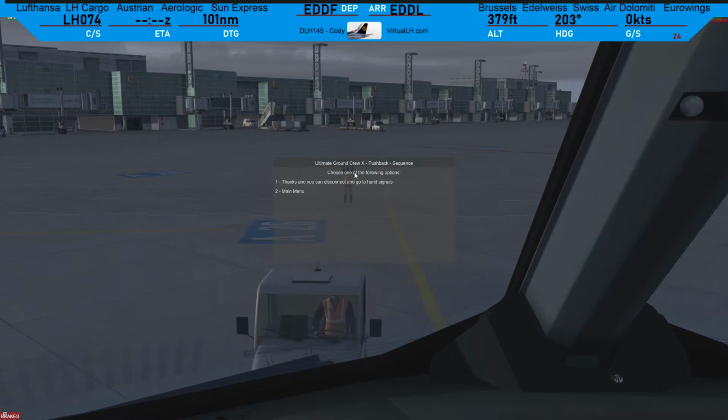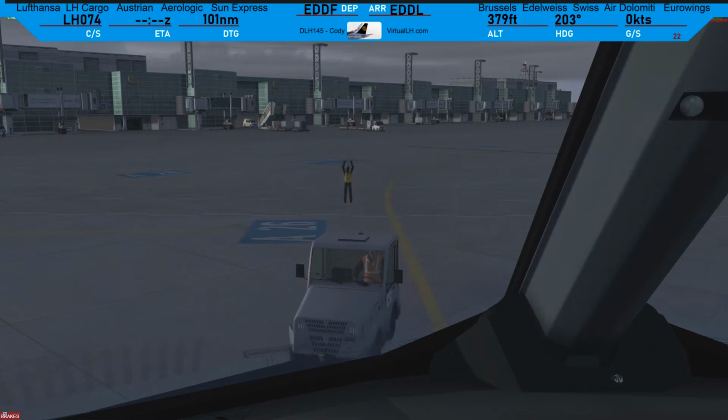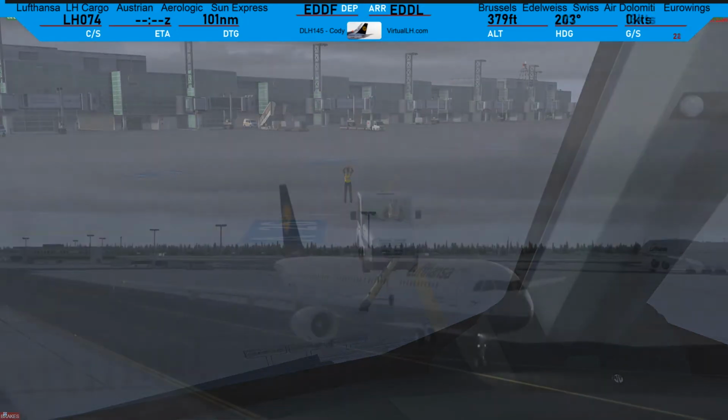Okay, the tower is disconnected and equipment is clear. Thanks, and you can disconnect and go to hand signals. Thank you and have a safe flight.